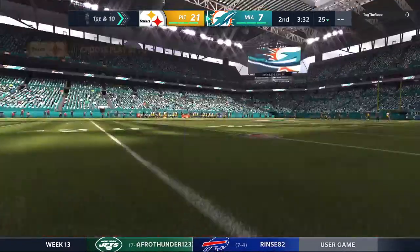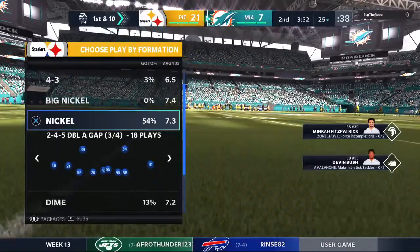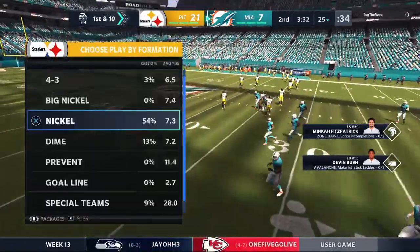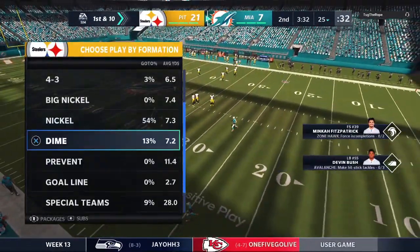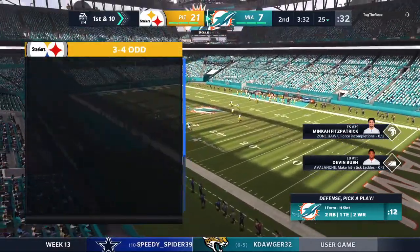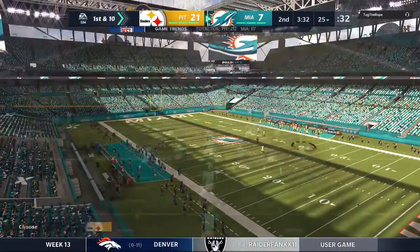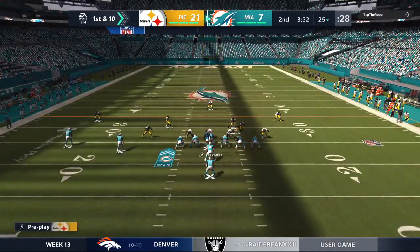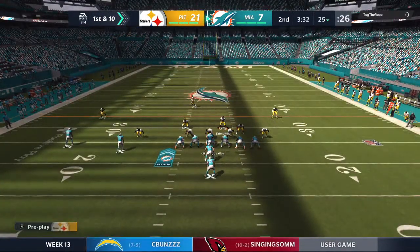Fair catch made at the 25-yard line. The Dolphins take over 1st and 10 at their own 25-yard line. The Dolphins at the line ready for their next drive. And they gave up the pick 6, and now they'll be looking to right the ship here.